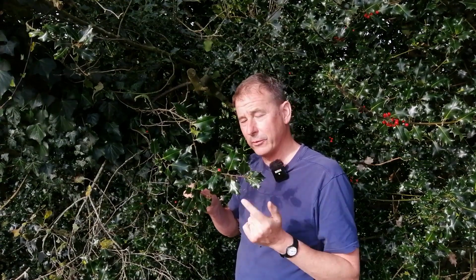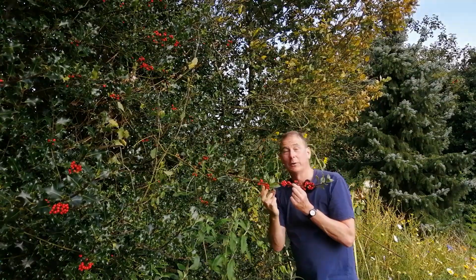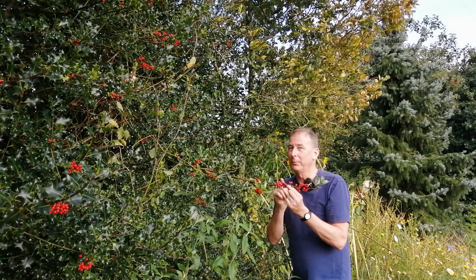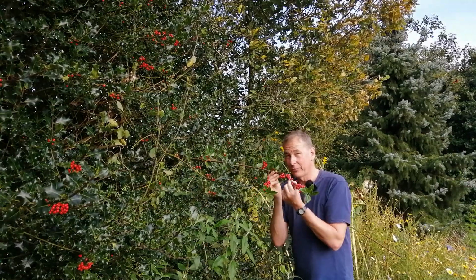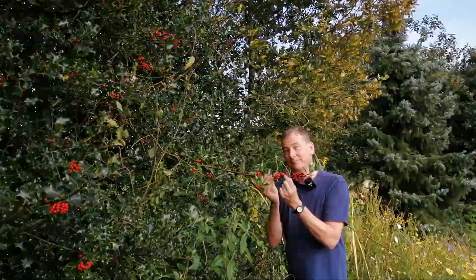Now, while these prickly leaves might deter the deer at the base of the plants, they don't deter all species, because the holly leaf is the food source of around 30 different invertebrates, including the caterpillar of a particular species of butterfly called the holly blue butterfly. Now, these holly leaves might be great for the invertebrates, and these berries might well be great for the birds, but you mustn't eat them yourself, because raw holly berries are actually toxic to humans.